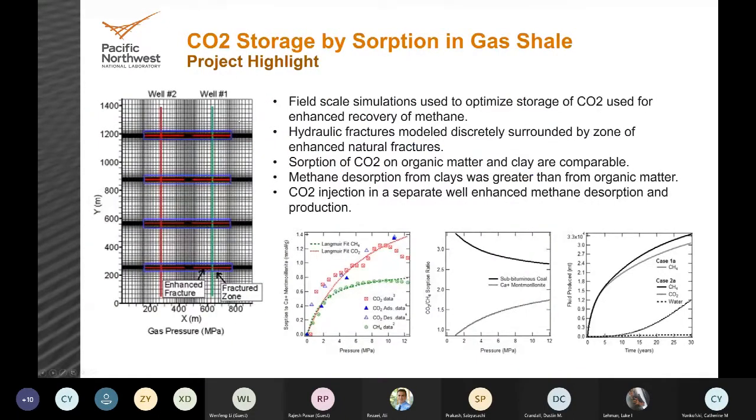All right, so the next project that I'd like to highlight, this is actually the first project that I had when I started at Pacific Northwest National Lab, and this is CO2 storage by sorption in gas shales. So up until this point, when we started this project, people had been injecting CO2 into shales in order to enhance gas recovery. And there had been a good amount of research done on, okay, well, what's happening between the CO2 and the organic matter? So when you inject CO2 into these gas shales, it preferentially sorbs to the shale, and it ends up knocking off or desorbing methane molecules.